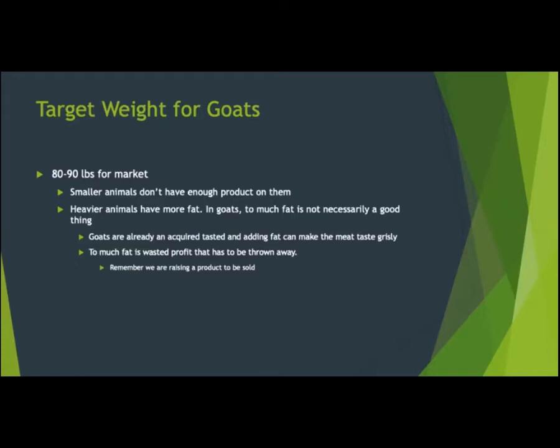If an animal is a little bit smaller framed, throwing it back to our selection presentation, 90 pounds is going to look very, very heavy on them. So think about it, someone that is 5'2" and weighs 150 pounds is going to look very different than someone who is 6'2" and 150 pounds. So that target weight, yes, is 80 to 90 pounds, but you also have to be an evaluator of your livestock to be able to figure out what your animal is going to look best at. Now, with that being said, a moderate framed animal that weighs only 65 or 70 pounds, there's not enough pounds of product there. So there's just not enough to even make it worth cutting them up.